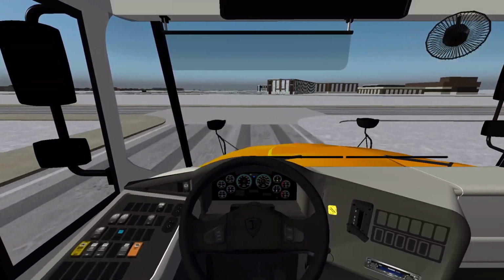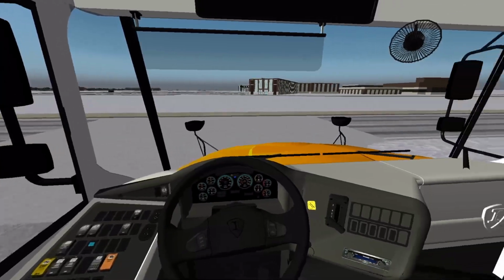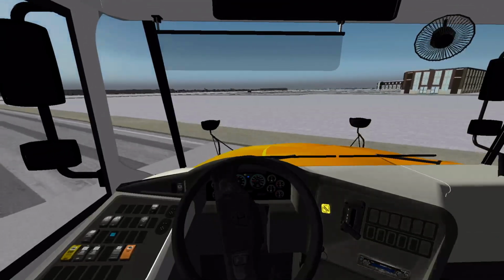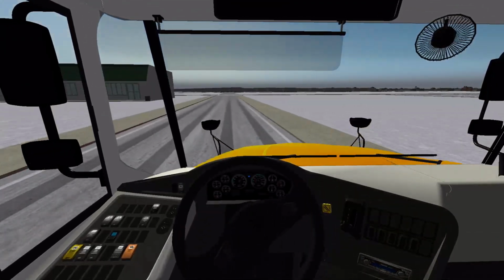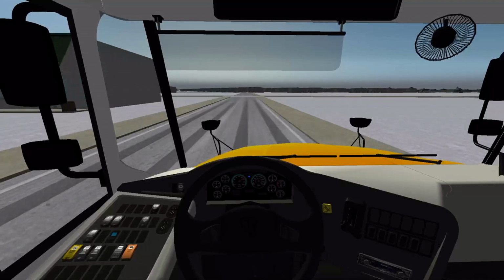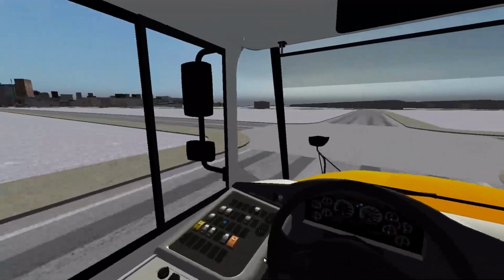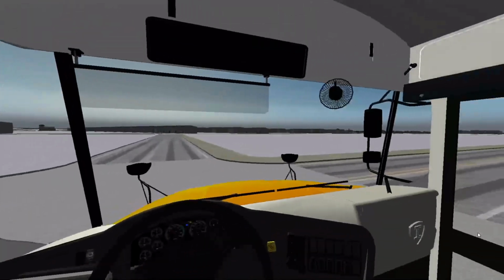We might have turned on late. Yeah, we might have. Let's look right, let's look left to make our turn. And once again, we'll look right, we'll look left.